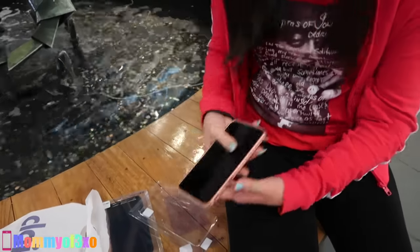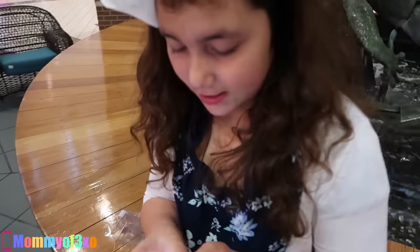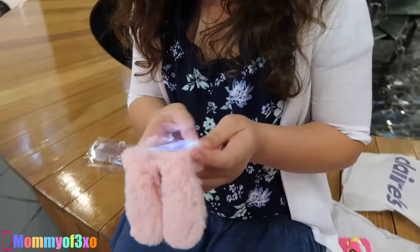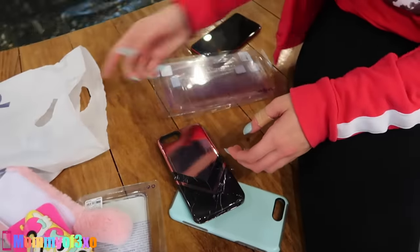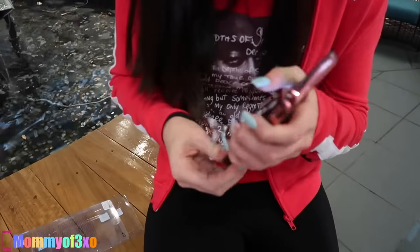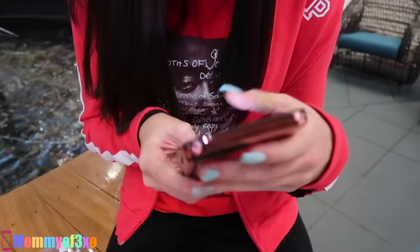What do you rate this case? 7 out of 10. 7 out of 10. What do you rate this case? 10 out of 10. 10 out of 10, even though it's not protective? Yes. Okay, we're gonna try on the second case. So here's Maya's second case. Super pretty color. Does that one say protective too? Yeah. And it's not. It's like the other one. So this is what it looks like on Maya's phone.